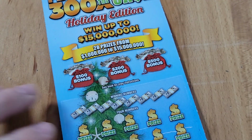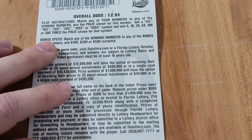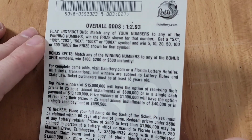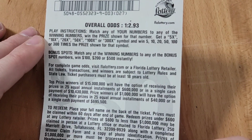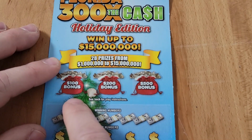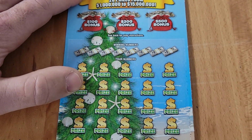All right. Moving on to the Florida 300X the cash ticket, starting out with ticket trace. Odds on this ticket are 1 in 2.93. We are looking for some symbols: 5X, 10X, 20X, 50X, 100X, or that big boy, that 300X. We also have our bonus spots up top for a $100, $200, $500 bonus. Let's see what our winning numbers are today, shall we?